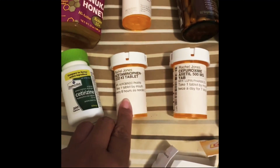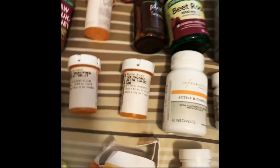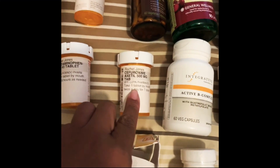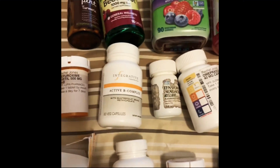This is my Tylenol 3s. This is the other antibiotic, the serofloxacin, or whatever the heck it's called. That's the one that Duran didn't prescribe, but Dr. Mejia prescribed it. So I just went ahead and got it. It wasn't nothing but a couple dollars to have my doctor prescribe it.